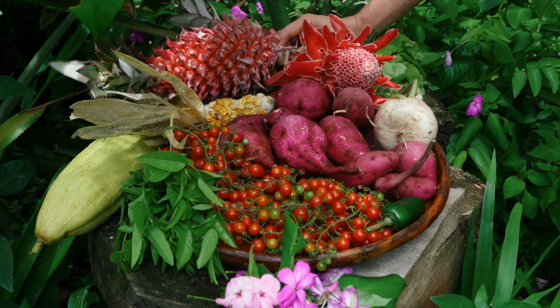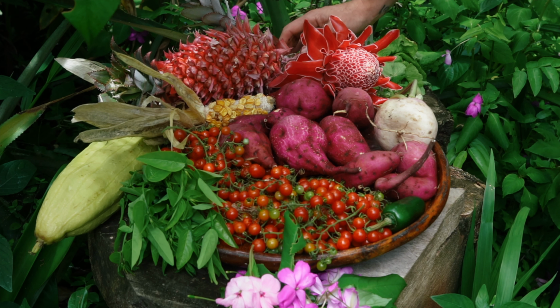Ah, it's just so satisfying to grow your own food. Look at this amazing haul we brought in today.